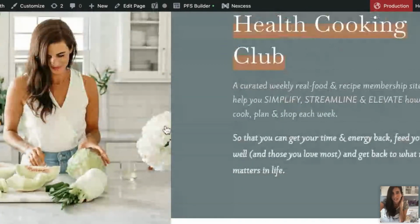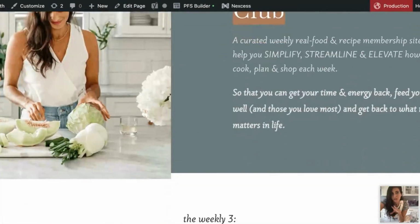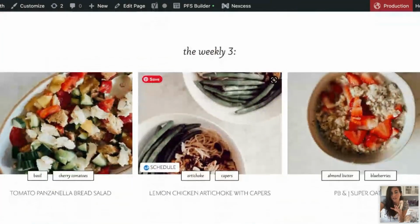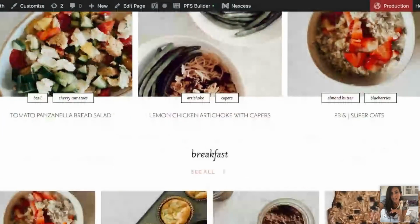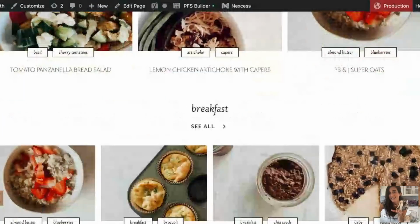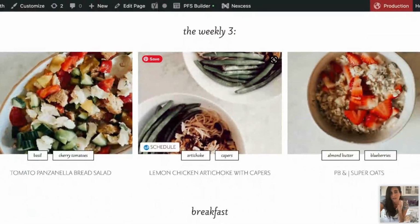So here we are. Can you guys all see this? So this is just inside the cooking club. I want to give you a little tour, because it's not only thousands of recipes that are real food-based and easy and seasonal. It is also laid out in a way that you can search by anything you have. You can log in and say you're not sure quite what to make for that day or that week ahead.